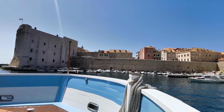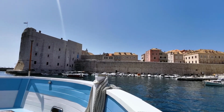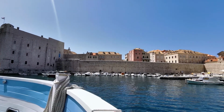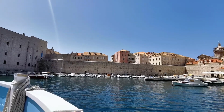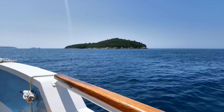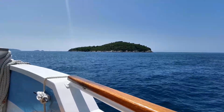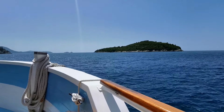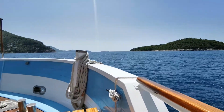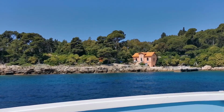Alright, so we're pulling away from the pier right on time. As I mentioned before, the closest distance from Dubrovnik Old Town to Lokrum Island is only about 500 meters. So the boat ride's gonna be like 10 minutes. Now, as you can see, the weather here is excellent today, about 75 degrees Fahrenheit, and I'm really excited to explore Lokrum Island with you guys.